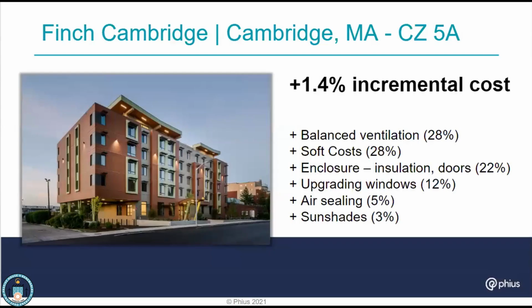A couple more projects to point to specifically. So here we go. Finally, one in Massachusetts for you guys. This is the Finch Cambridge project. Again, a little bit older of a building. I think this one was certified back in 2017. So it's a little bit older of a project, but again, 1.4% incremental cost for the whole building as a whole.